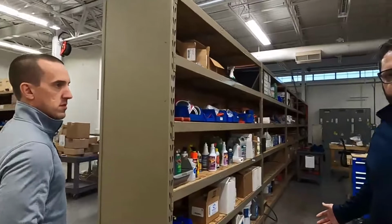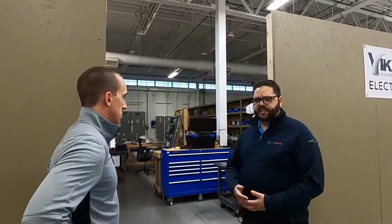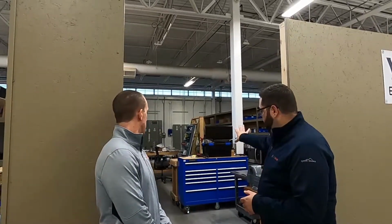This portion right here that you see is where all the electrical assembly happens, where we build our own electrical cabinets and whatever needs we might have to do for our customers. As Bryan mentioned earlier, there's a lot of custom things we can provide. If we need to do our own custom built panels like you see out there, we have those capabilities to meet the needs of our customers.